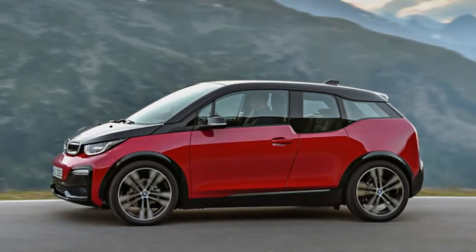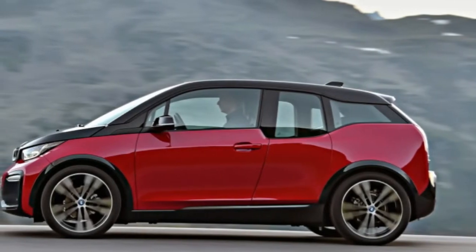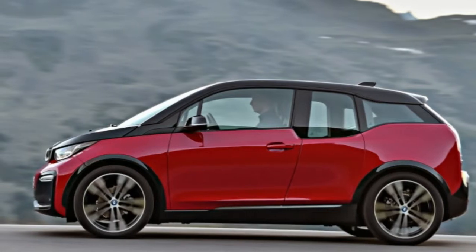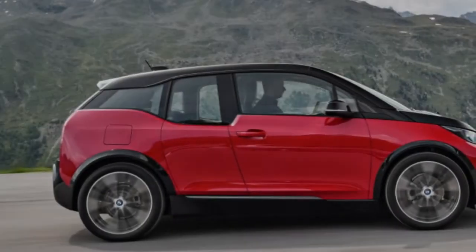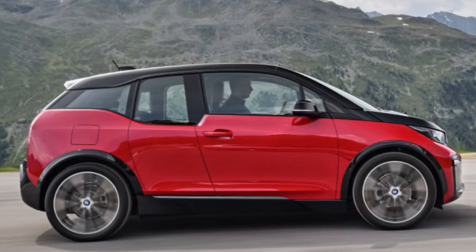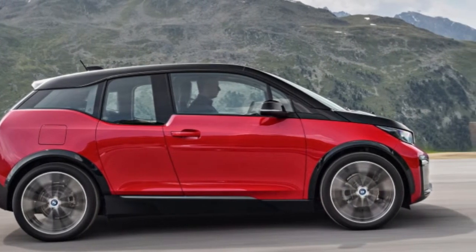Given the extra power, we'd imagine some of the regular i3's 124 miles of maximum range will be sacrificed, but BMW hasn't yet released U.S. specific figures for the i3s. We don't expect a huge drop in real-world range, but when you're driving electric, every little bit counts. So, you're not going to pick this new sport model for its economy and green credentials.